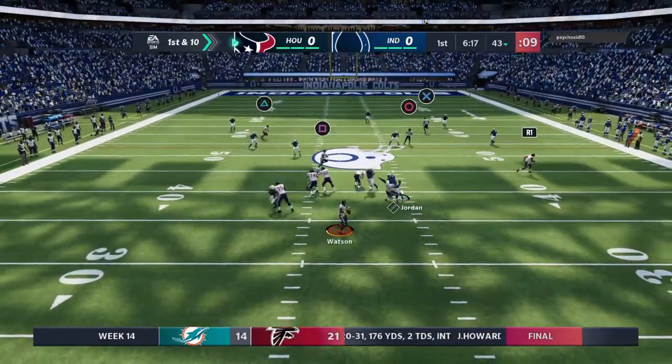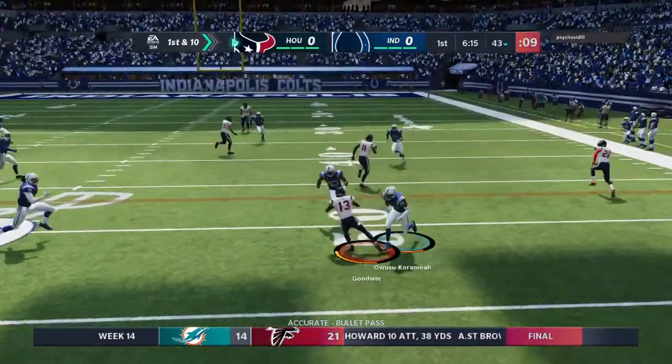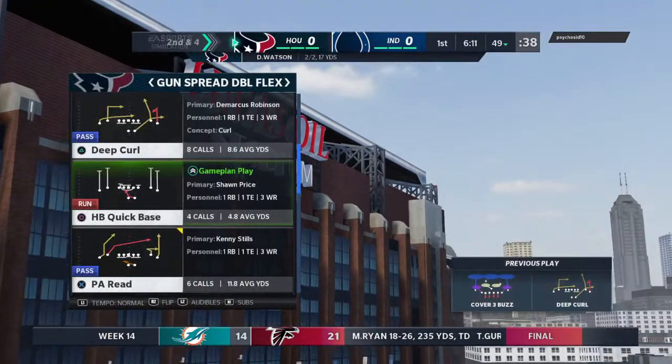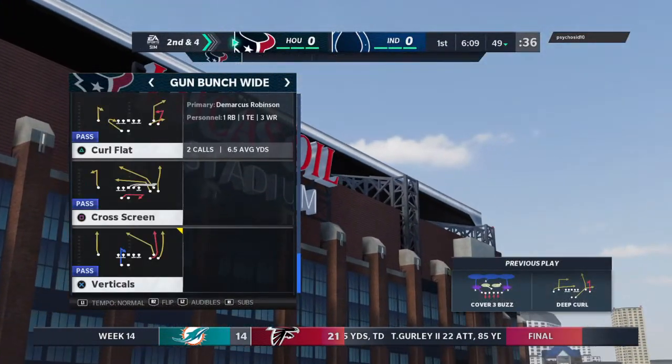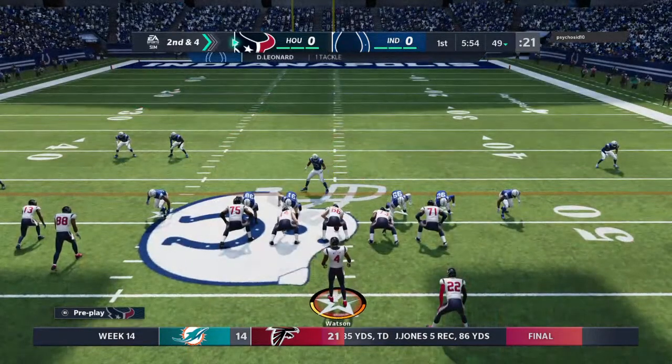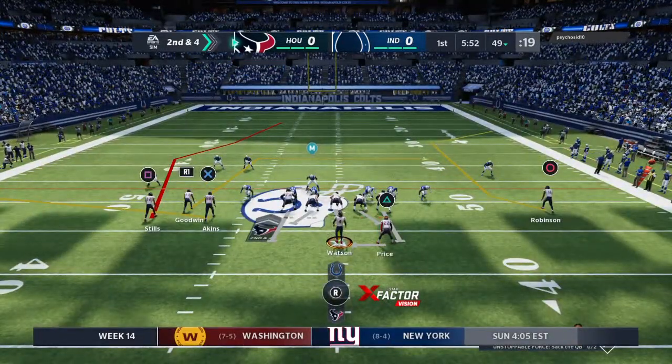On first down, it's Watson. That's complete to a speedy wideout, Goodwin. A gain of 6 there on first. One thing you're hoping for when you run drag routes, you're able to hit a receiver in stride, and he can pick up a lot of yardage after the catch.